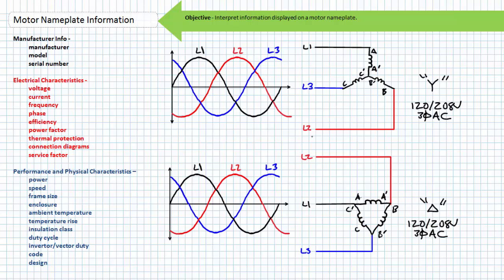For those with an understanding of power computations, it's immediately recognizable why the high voltage, low current configuration is preferred when you consider the cost per foot of thicker wire necessary to run the lower voltage, higher current configuration. We'll examine dual voltage motors and motor connection diagrams in a later lecture.